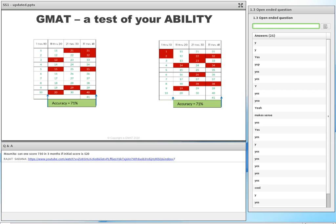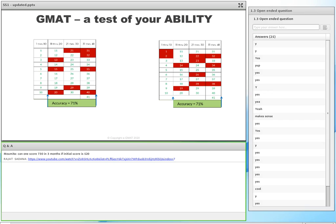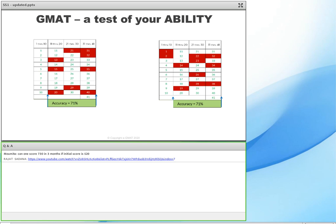Now, this was a simulation. We talked about that. Let's talk about some real data. And this real data is of the older GMAT, which, by the way, was in the 2018 era, when the verbal section of the GMAT had 41 questions. What I have for you is two students. They look very similar. If you look at question numbers 11 to 41 over here and 11 to 41 over here, both these students have identical accuracy.